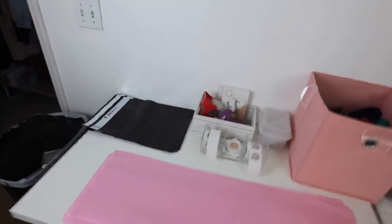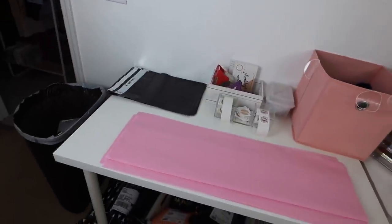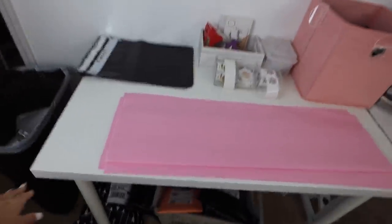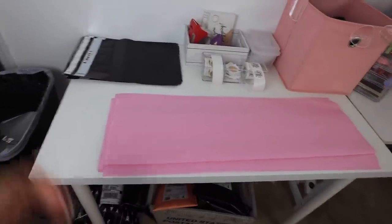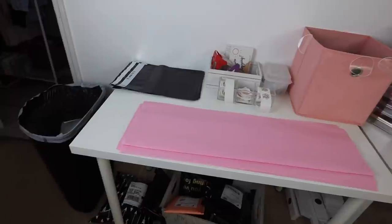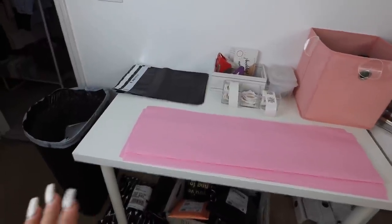I told you guys that each time I pack orders it's a little different because I'm just trying to become more and more efficient. And this is my old table, if you've been around for a while, that I used to use as a vanity. We had it out in the garage and I just brought it into my office temporarily so that I could have a space to pack orders that's a little bit bigger.